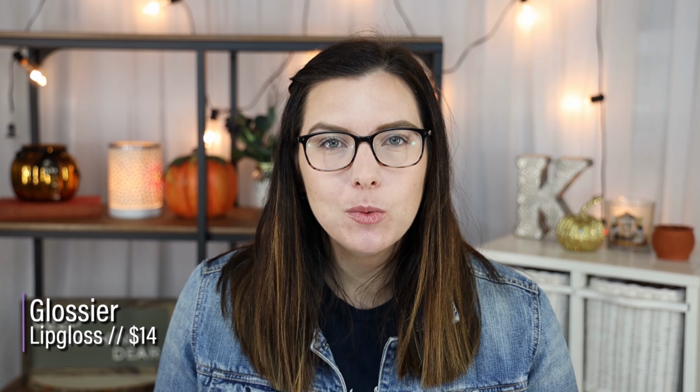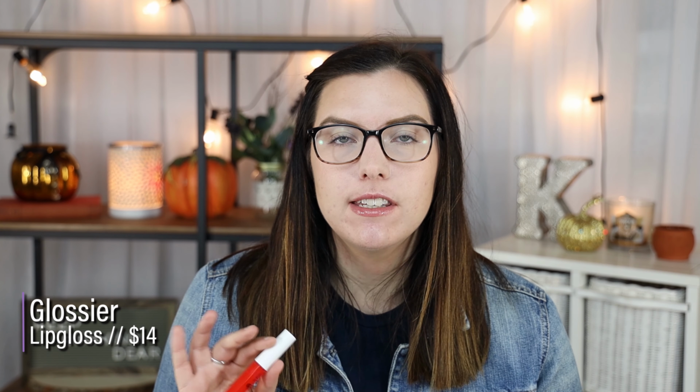All right, I have a few lip products. The first one I'm wearing right now, this is the Glossier lip gloss in the shade Red Rouge. I have been wearing this every single time I want some kind of glossy look to my lips that gives a little bit of pink tint, but not too much, you know? You don't have to wear a lip liner or a lipstick underneath this to have a little bit of a red tint to your lips.